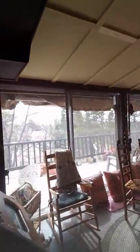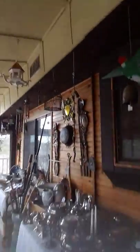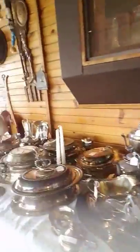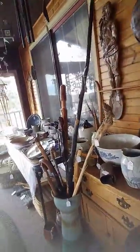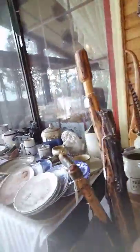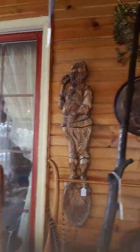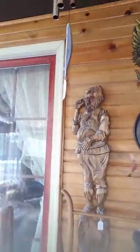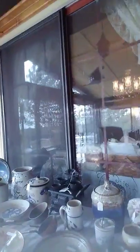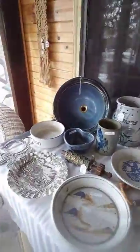In this room, it is packed. Ceiling all the way down to the floor. We have stuff underneath. Silver. Of course, your pottery. Some signed, some not. Some Pfaltzgraff. These are cute little walking sticks. Love those. Some German hand-carved spoon and fork. Here's our little salesman sample of a crescent stove. And look at all this pottery.